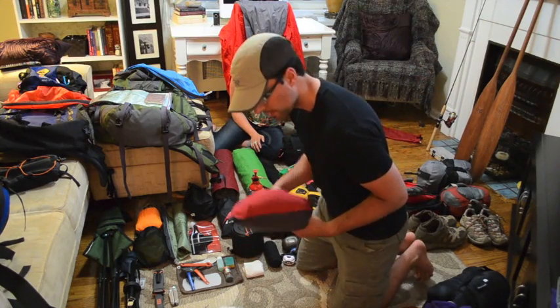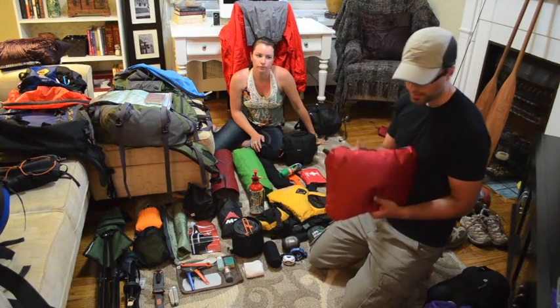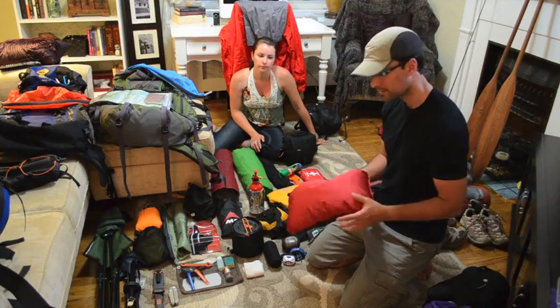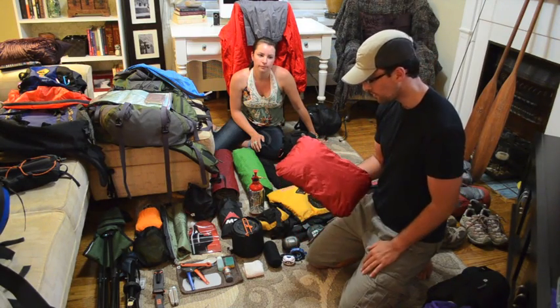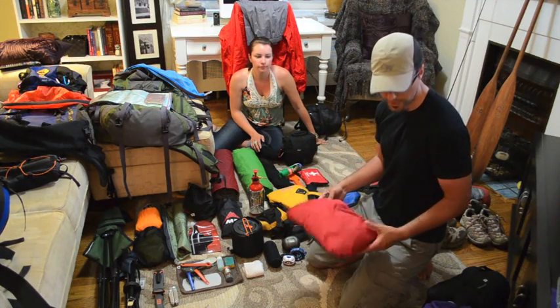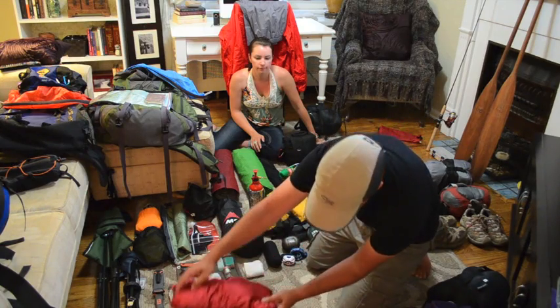I do tend to find that I carry a buff with me for every trip that I go on, and I use that as my pillowcase, multi-purpose of course, and it just tends to make it feel a little bit nicer. These things kind of don't let moisture wick away very well, it kind of sits on the surface, so the buff helps to pull that moisture away a little bit. It makes for a little bit more comfortable sleep. There you go, Chico.